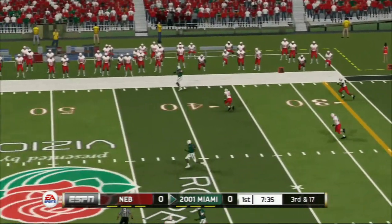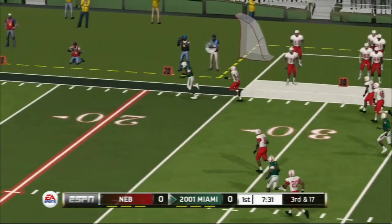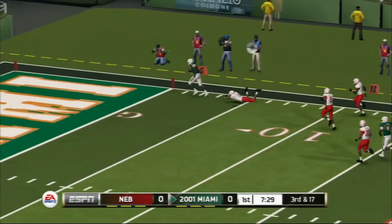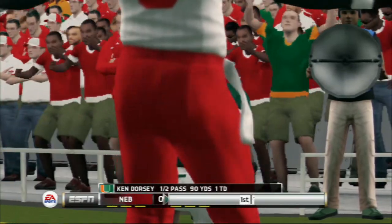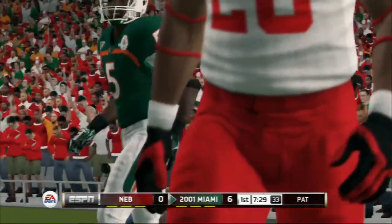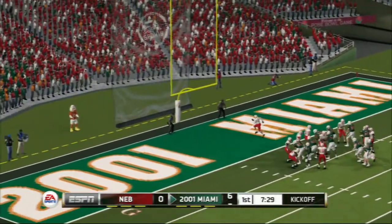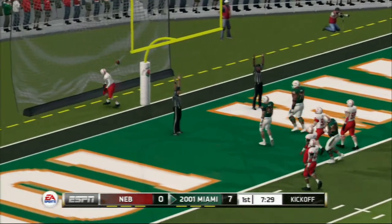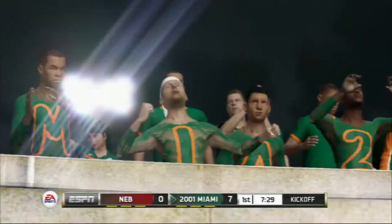Throws it. Makes the catch, and he might take it down the sideline. To the 20, the 10. And he scores. Touchdown. And he tacks on the extra point. It was a quick three-play, 83-yard drive, and they come away with a touchdown.